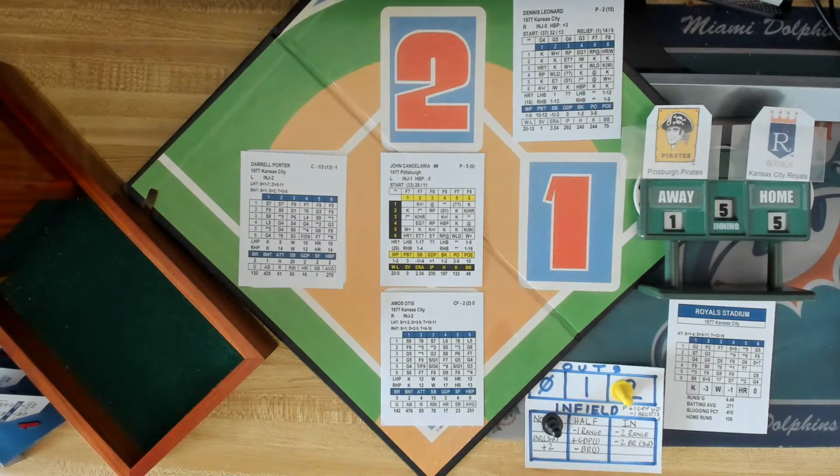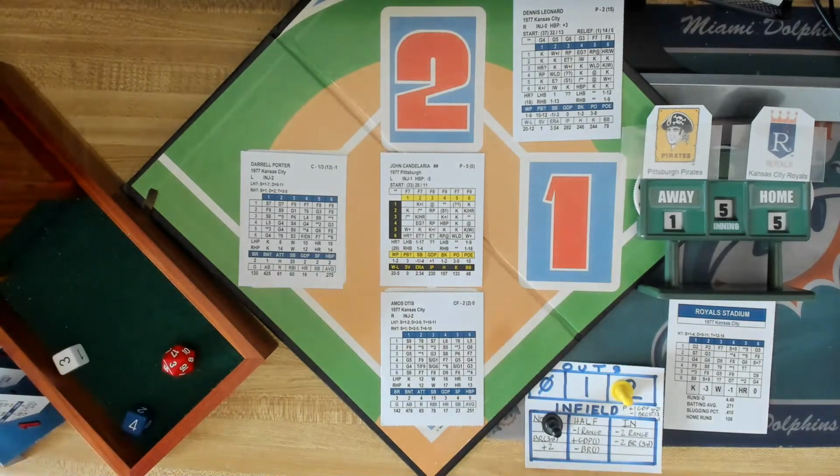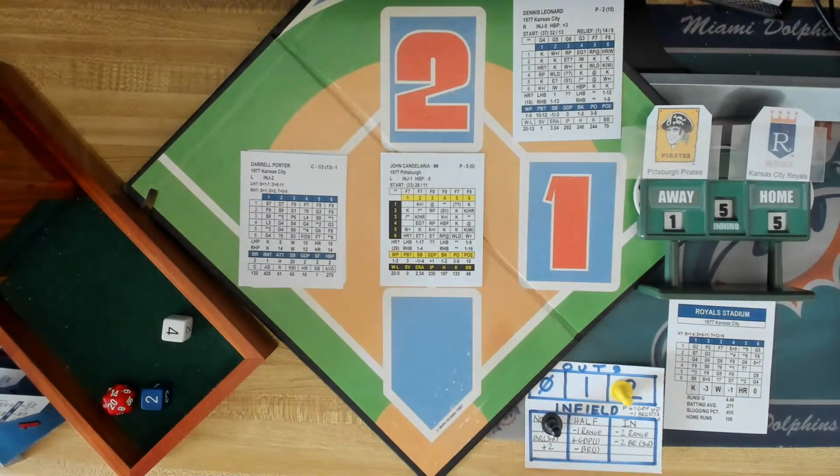2 outs. Infield is normal. And first I should roll a strat. Strat is a 17. Nothing happening. Candelaria's pitch for 3. And against a righty, that's a blank. Otis will swing 2-4. Fly ball to right field. That will end the inning. 2 runs for the Royals on 3 hits. They have scored a run in 4 consecutive innings. And now lead it 5-1 at the end of 5.